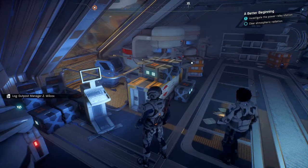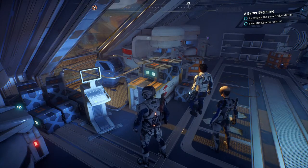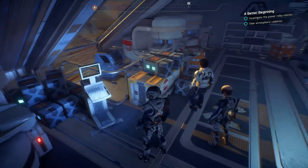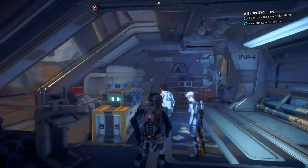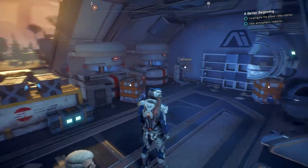I got a partial log, but I can't turn on the antenna. Something's blocking the power. A remote lock is active. The interference originates from a nearby power relay tower. So we're not the only ones interested in what happened here. Let's check out this relay tower.